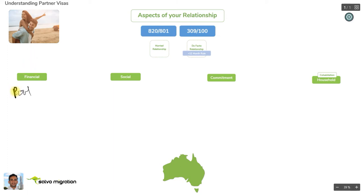So beginning with financial, really what the department are looking for is that you and your partner pool your finances. Now, the most common way that partners tend to pool their finances is that they open up a joint bank account.